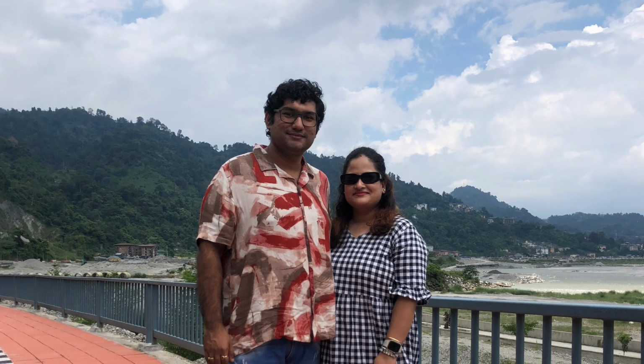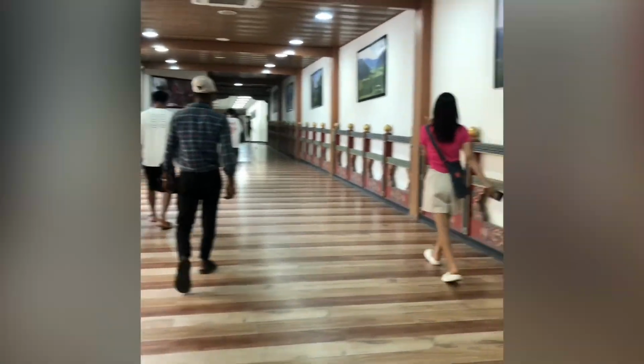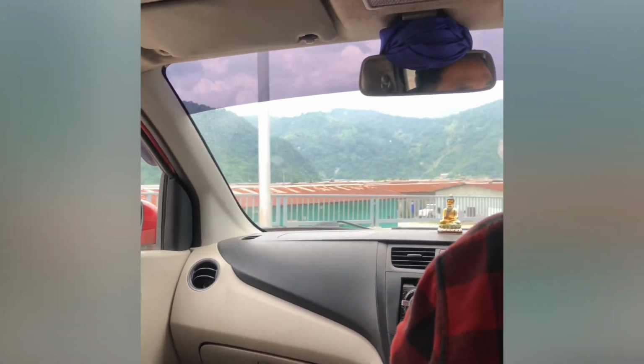This vlog is regarding my Bhutan trip. This is the currency of Bhutan, that is Bhutanese currency. This is the pedestrian terminal. You have to show your voter ID to enter into this terminal.